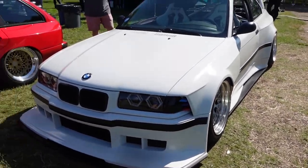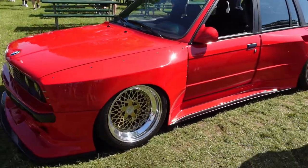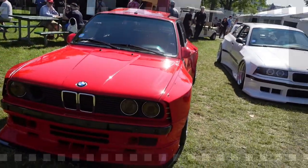Now we're going to check out the wagon. This is a BMW wagon that they did the same thing to with the really cool BBS wheels. Love the car. I thought it was an incredible machine to look at.